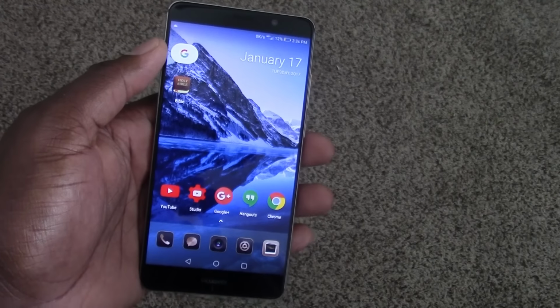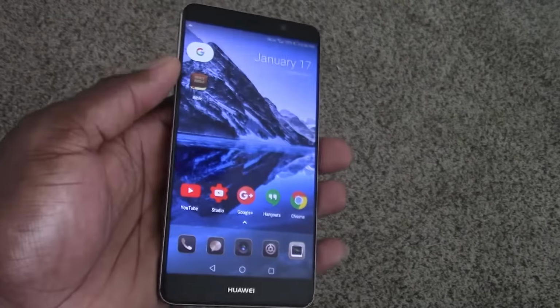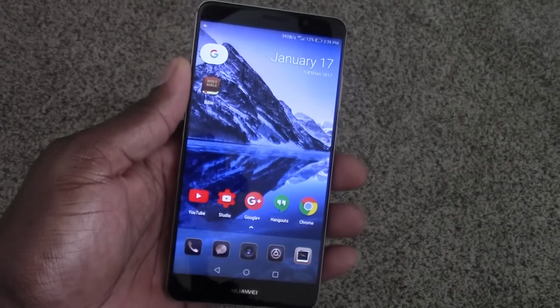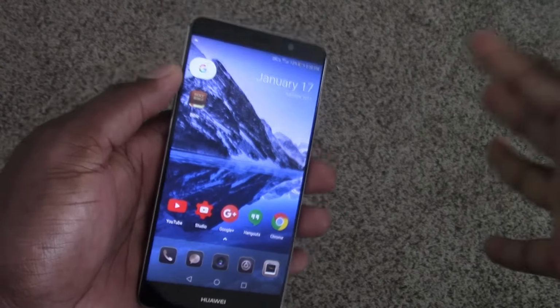And I woke up to 36%. So if you want to save some battery overnight while you're sleeping, like I still don't understand. Some people say, well, what's the purpose of doing that? Listen, you can't get notifications in your sleep. That makes no sense. So why do you have to have notifications on while you're sleeping?